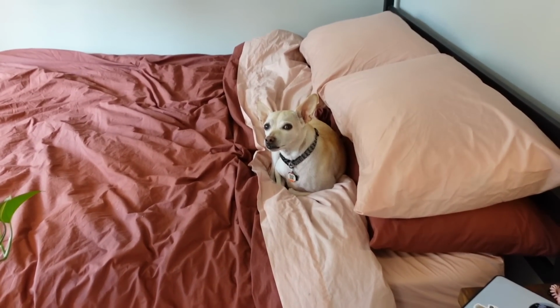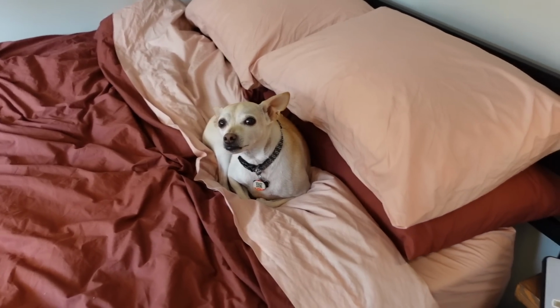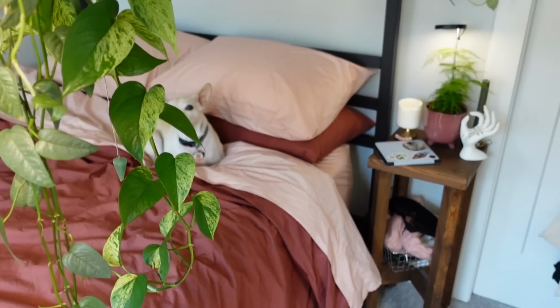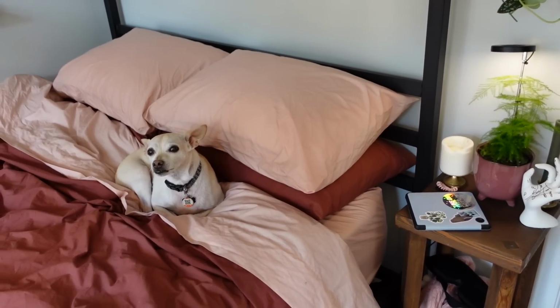Okay, I actually just made my bed quickly, and she's already in her nesty. Look at you. Y'all know how obsessed I am with my whole bed setup, nightstand situation. I take my sleeping arrangements very seriously.